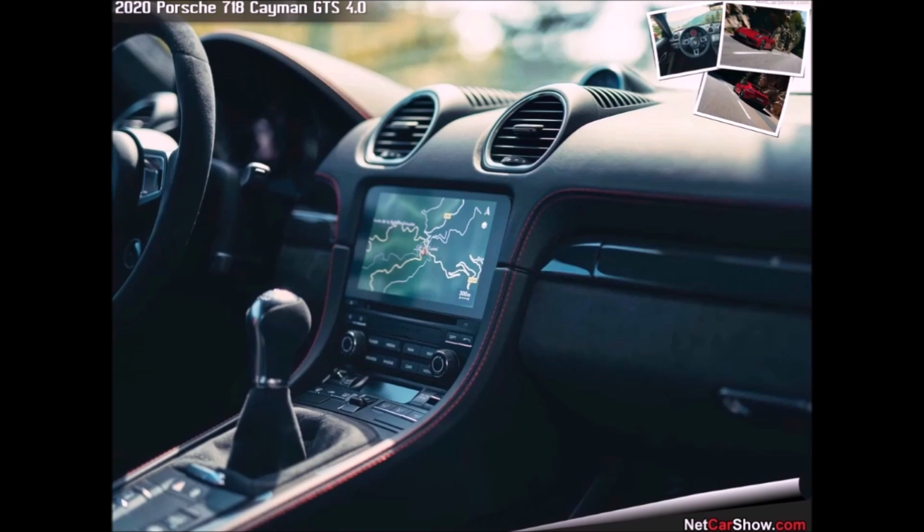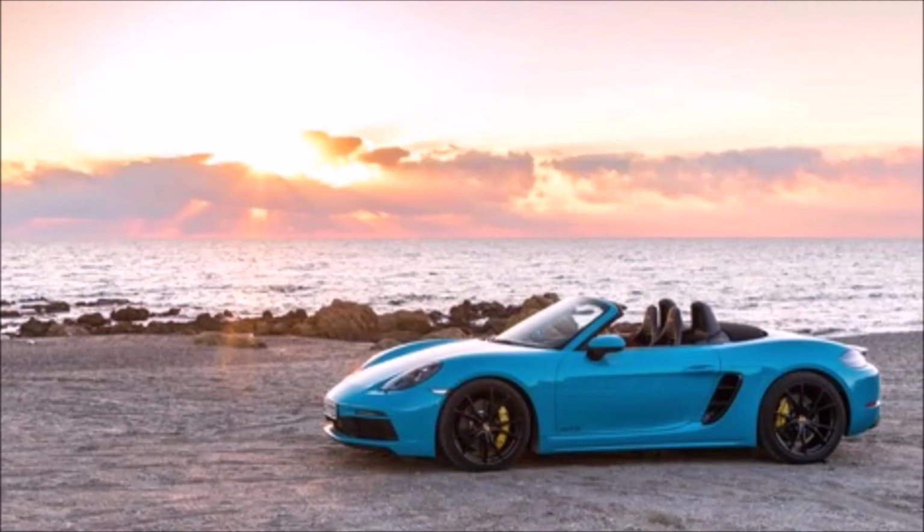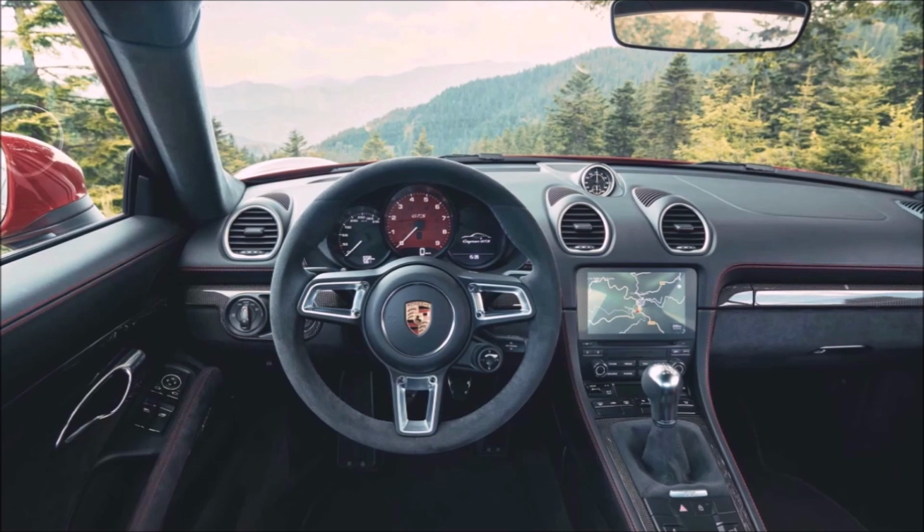Up to a couple weeks ago, there were 718 S's from Porsche, certified pre-owned, where you get a 2-year full warranty, in the high 60s, low 50s, and all those cars disappeared. So I don't know if they wholesaled them or just anybody made an offer. They sold them because I think everybody knew this announcement was coming.